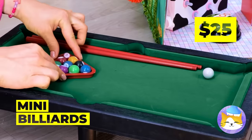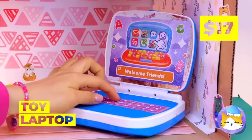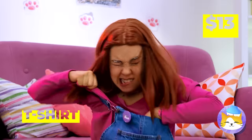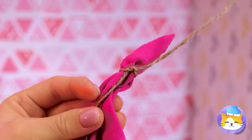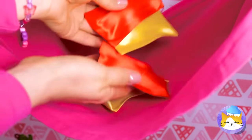Anyone in the mood for tiny billiards? He'll write the great kitty novel on this. What else? Here's an idea. Grab an old t-shirt. Tie up the ends and hang it up. It's a kitty hammock. Throw on some pillows.